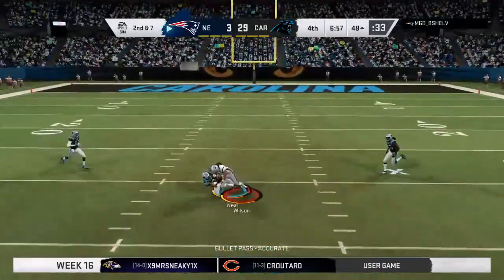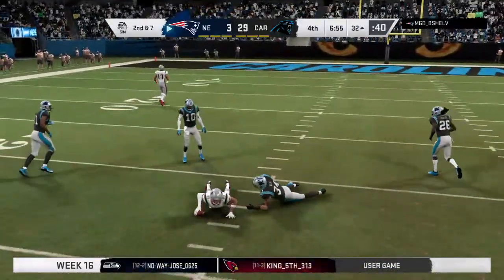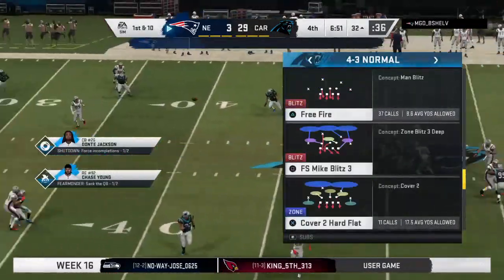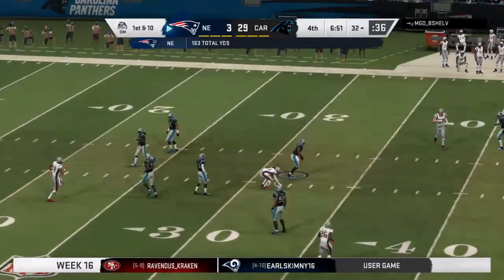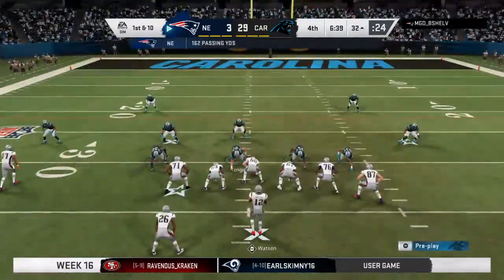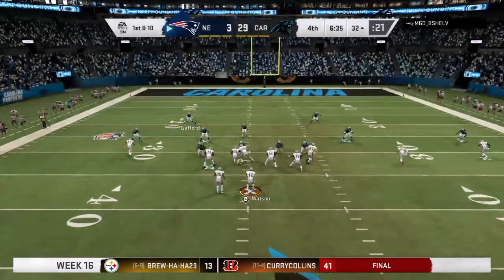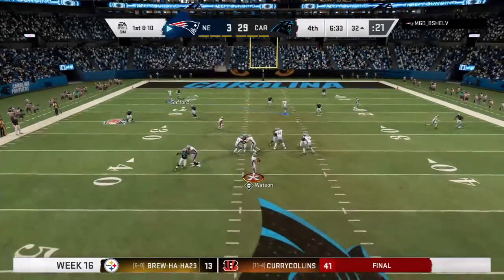Throwing again on second down. Watson, and a completion to Wilson. And they're going to have another first down as the tackle's made at the Panthers' 32-yard line. Watson and the offense going to come up first and 10. And he's 4 for 4 now, throwing the ball to start the drive. Watson.